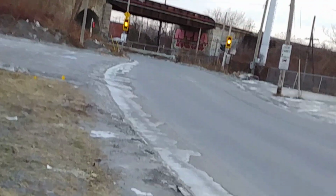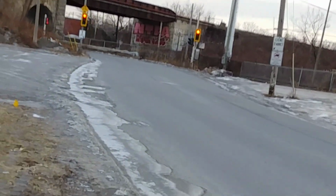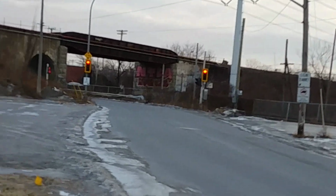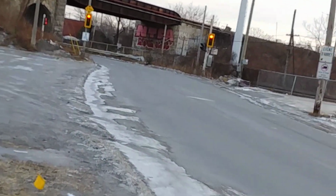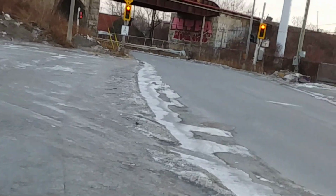Yeah, so here we are. We're going to wrap it up here. So I assume when this traffic light turns red, that's when the cars on the other side are going to come this way. And when this side is green, I guess the cars on the other side have to stop. I don't know.